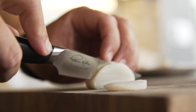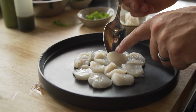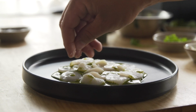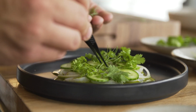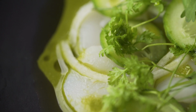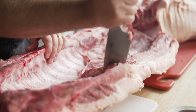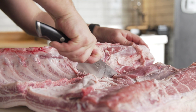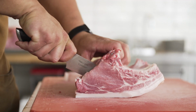This is our scallop aguachile with cipollini onions, Persian cucumber, fennel fronds, chervil, fresh cilantro, and coriander oil. This dish is a take on the Peruvian classic aguachile. Our approach is to do it a little bit simpler and a little bit more elegant. We use the most local ingredients we can source from some of the best farmers in the United States.